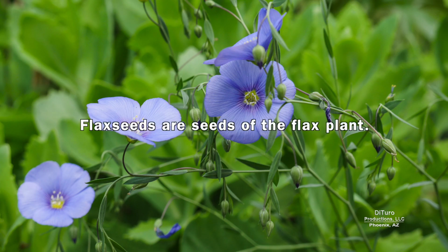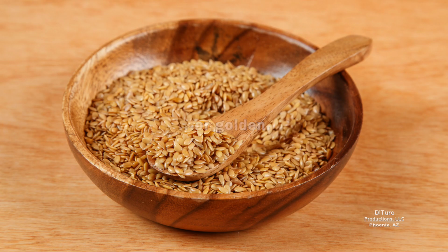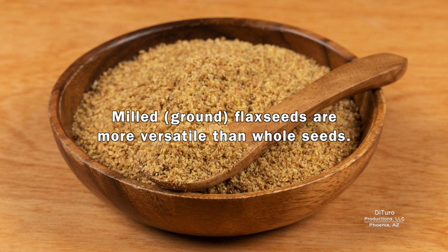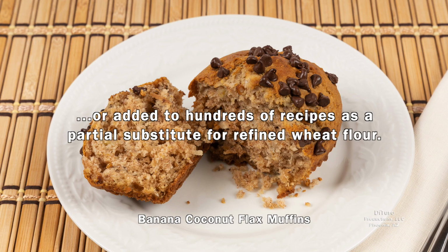Flax seeds are seeds of the flax plant. The seeds can be brown or golden. Whole seeds can be used alone or mixed with other seeds to garnish foods. Milled or ground flax seeds are more versatile than whole seeds. You can use milled flax seeds as a gluten-free flour substitute, or added to hundreds of recipes as a partial substitute for refined wheat flour.